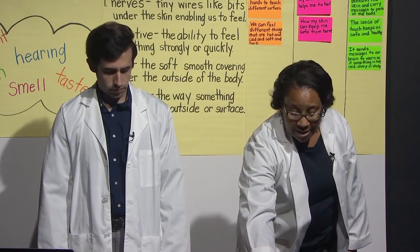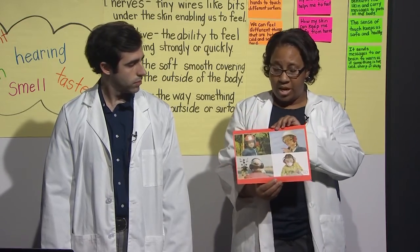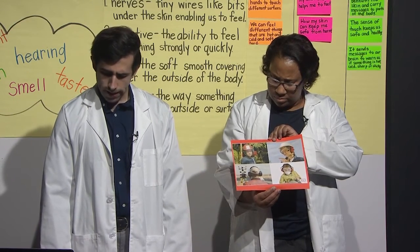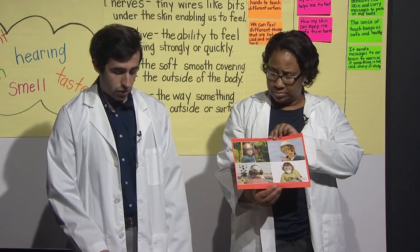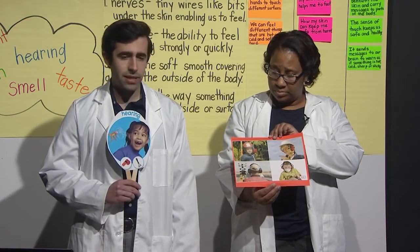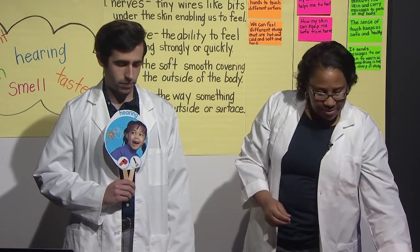That brings us to our next picture. A picture of the earmuffs. Wonder what sense this represents. Well, I know those earmuffs. I know some people who need to use those. And those earmuffs are the kind of earmuffs that protect your ears from very loud noises so that your eardrum doesn't get damaged. So I would definitely say hearing. Awesome, Jeff. You are correct.